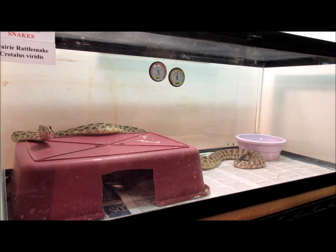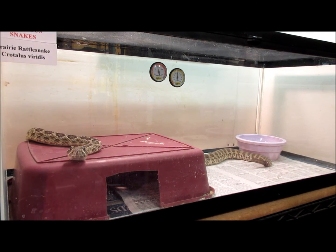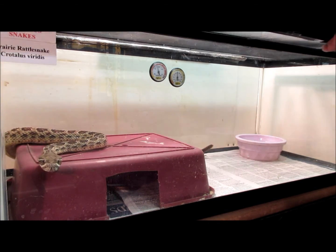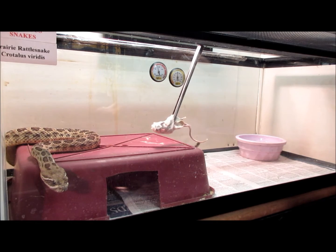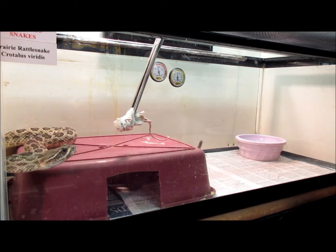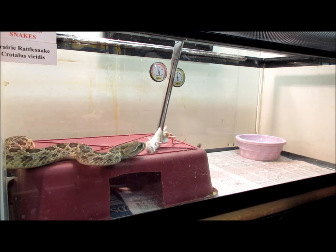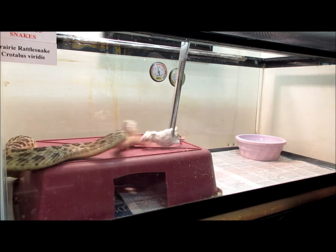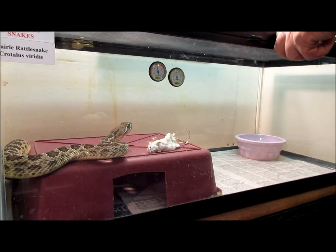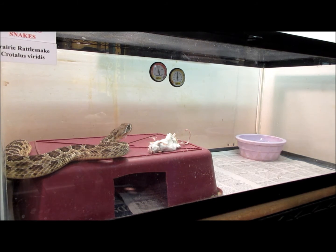Now we'll get him his mouse here. Got a new fresh batch of frozen mice. Well, normally what this guy will do is he'll usually strike it, and then I'll have to lay it down and he'll eat it. Let's see if he'll strike it for us. There he goes. All right, then we'll just lay that down, and then he will eat it when we're not looking. He doesn't like us to watch him eat. So we're going to leave him be.